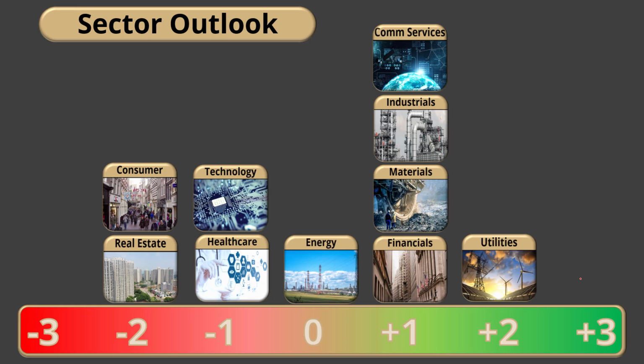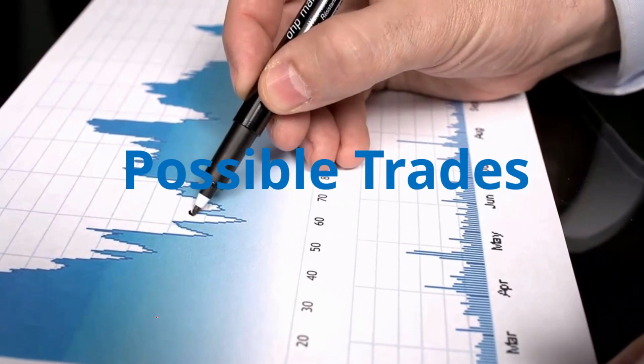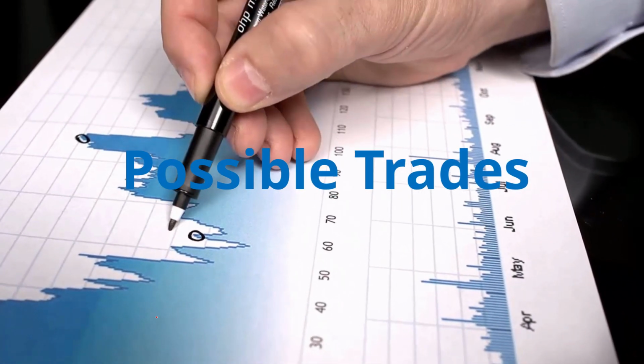So this is how I have them broken down. Again, a little bit more bullishness than bearishness. But interestingly enough, the more convincing charts seem to be on the downside, of lagging, of underperforming, and just not keeping up, if anything else. So with that in mind, let's go highlight a few possible ideas.